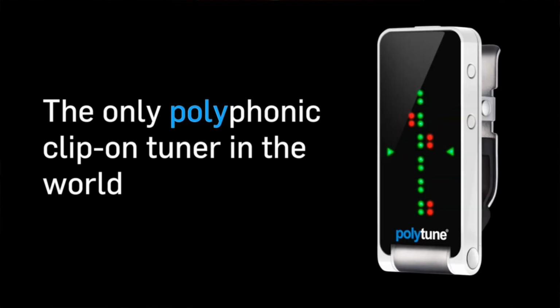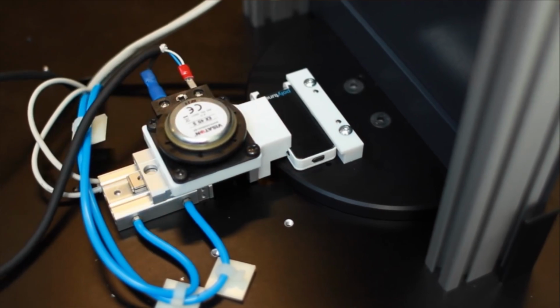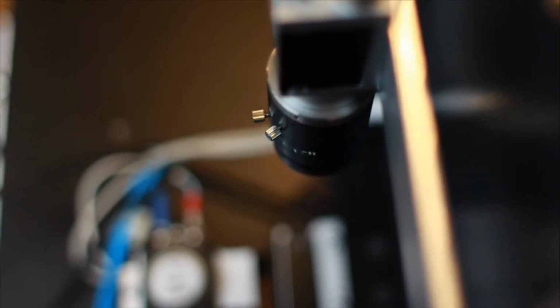Polytune Clip features a brand new version of our patented polyphonic tuning algorithm. A version that's been tweaked and tested more rigorously than any previous version. It just plain works.